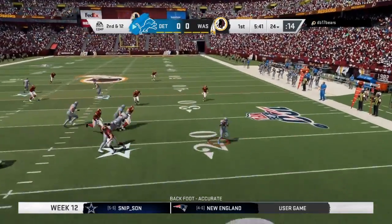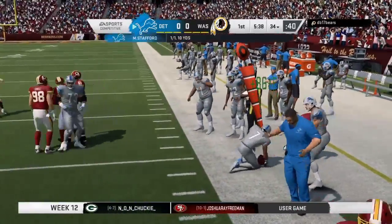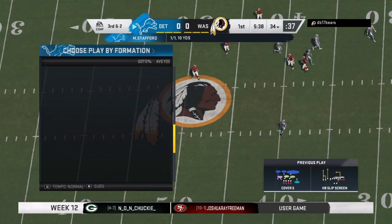Now Stafford. They'll try and set up the screen. It's complete. They'll wind up getting 10 back as that sets them up for third down.